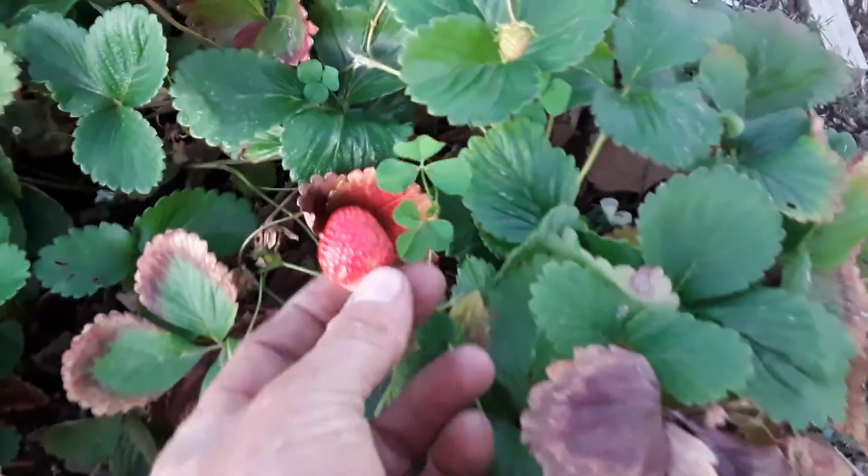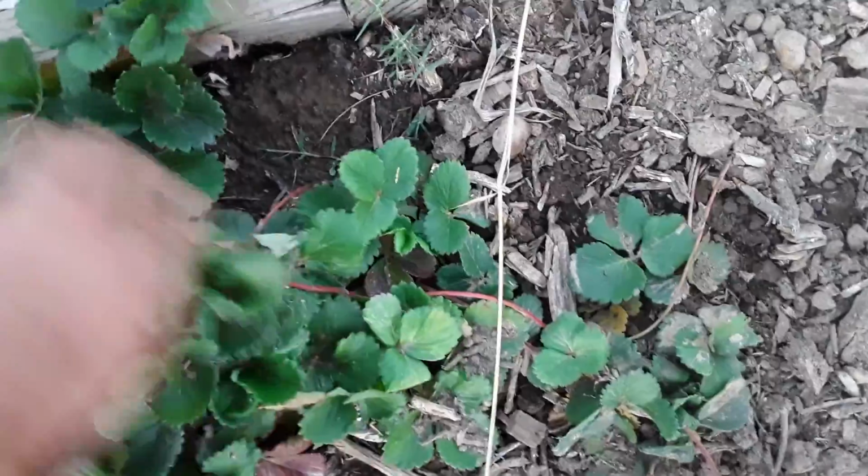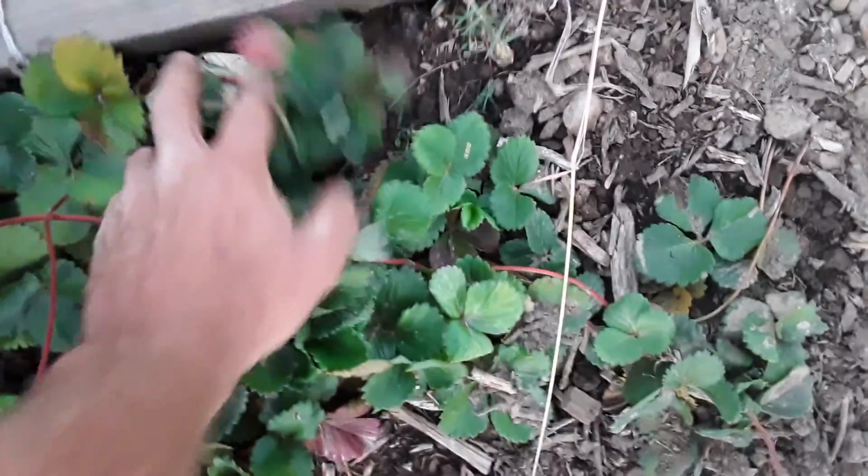A couple more strawberries right there. They're getting smaller and smaller this time of year. But they're taking root for next year, see? So, that's good. I'll be getting a whole bunch more next year. Maybe that will be a strawberry field someday.